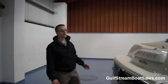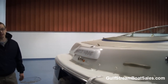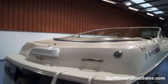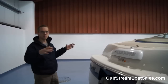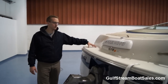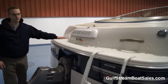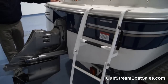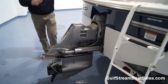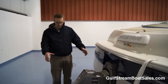The first thing that strikes you whenever you take a look at this boat from the stern is the width. For an 18-foot boat, it's got an 8-foot beam, which definitely puts it amongst the wider end of the market. So it means you get a lot of room on board. It's got an integrated swim platform across the back, 12 inches deep or so. We've got a folding three-step boarding ladder on the starboard side. And you'll see as well, we've got a Volvo SX stern drive, which is matched up to the 190 horsepower 4.3-liter V6 engine. The drive is in very good condition.